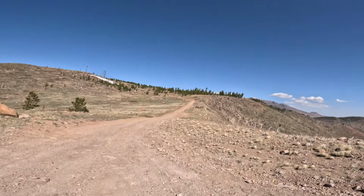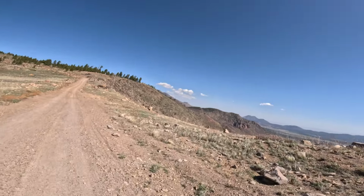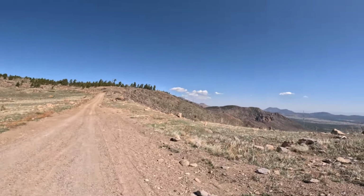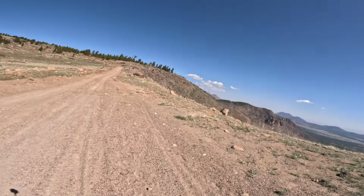It's pretty nice today, but it's usually super windy up here, and it's also usually about 10 to 15 degrees colder at the summit than it is in Flagstaff. So just keep that in mind if you're doing the race, especially if you're coming up here at night. Prepare for it to be cold and windy.